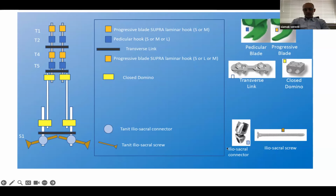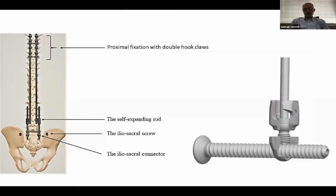The only difference is we have a connector that the screw goes through, and that creates a very strong construct at the bottom that we can rely on for the distraction between the hook on the top and the tenet at the bottom. I use intraoperative neuromonitoring and also intraoperative traction. I use a halo for the skull and also skin traction for the lumbar spine and the lower limbs. I use asymmetrical traction and put more traction on the concavity to allow a better reduction of the scoliosis intraoperatively. That's the schematic view of the screw and the connector that the screw goes through.